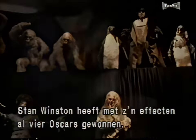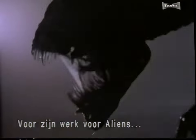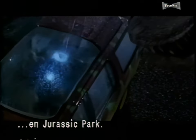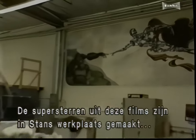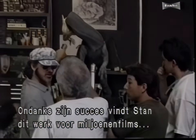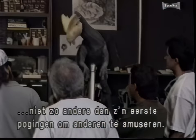One of Hollywood's most sought-after effects artists, Stan Winston has won 4 Academy Awards for his work on Aliens, Terminator 2, and Jurassic Park. The superstar characters for these films and many others were produced in Stan's workshop by a team of gifted artists and technical wizards. Yet despite his success, Stan finds crafting designs for multi-million dollar movies not all that different from his early youthful efforts to entertain.